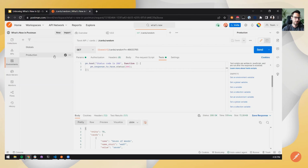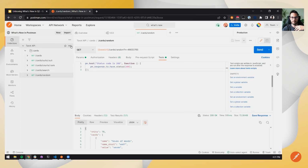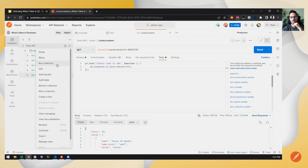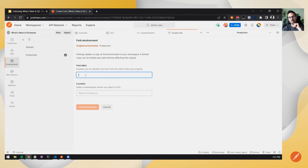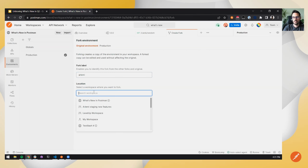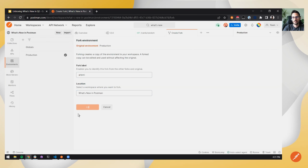Instead of recreating a brand new one, the other feature we've added is forking environments. So you might be familiar with forking in the Git workflow, or just with collections, because we've added for a while that you were able to fork collections like this. But now you can do the same with environments. So I'll go ahead, create a fork of this one, and I'll call it, doesn't matter. I'll put it in that same workspace.